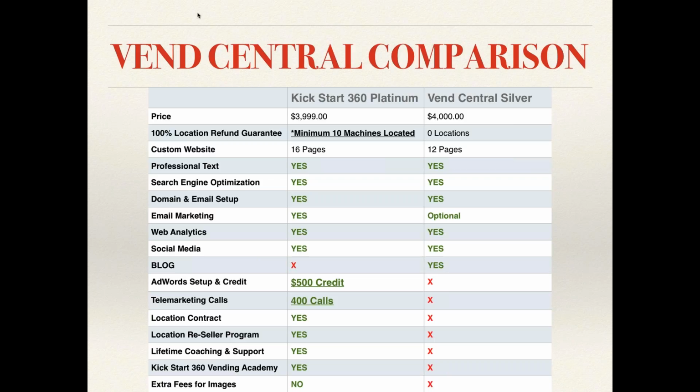They say they do search engine optimization, but I've never tested to see how well their results are. I know we're getting people on the first page of Google a lot of times within 24 to 48 hours. That's literally happened many times. Domain and email setup, yes, they do give you that. Email marketing is optional for them. That means that there's more cost there. Web analytics, yes, they do that. Social media, yes. We don't do a blog because that really is just more work for you, and if you don't stay current with it, it only makes you look bad. So we don't even bother with that.